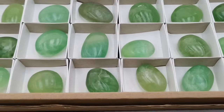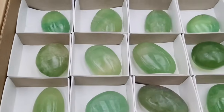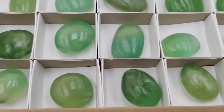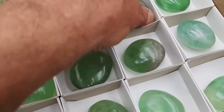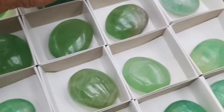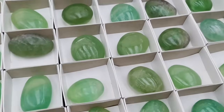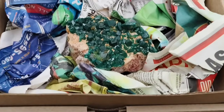Up next, we got A grade to very good grade, 35 green fluorite palm stones. And I'm always looking for the anomalies with the funky inclusions. A little bit of purple fluorite in two of them. This flat weighs 1.59 kilograms. It's going to cost you $46. That's for flat 967.